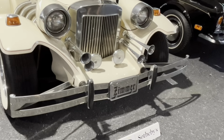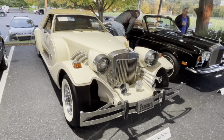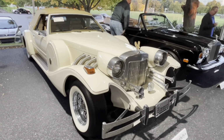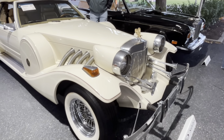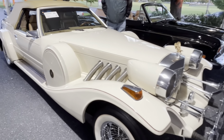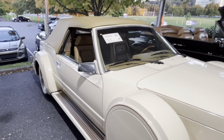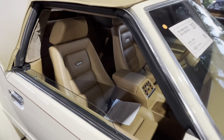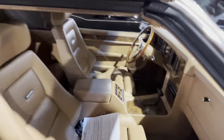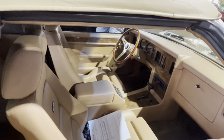This is a 1983 Zimmer Golden Spirit. Underneath that fiberglass Neoclassic coachwork lies a 1983 Mustang. My unpopular opinion here is that I like it. Those doors are stock Mustang too, by the way. Neoclassics like this Zimmer or the Excalibur were, well, I hesitate to say popular, but they were around when I was a kid, and I liked them.